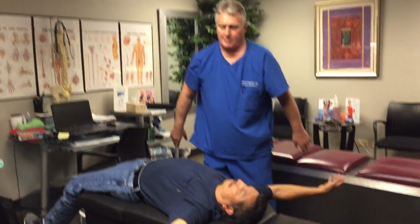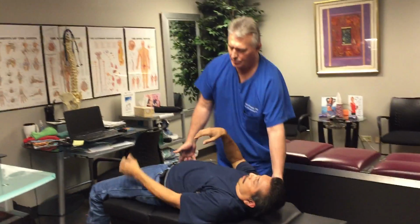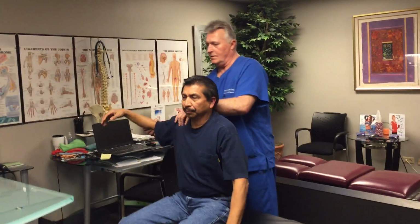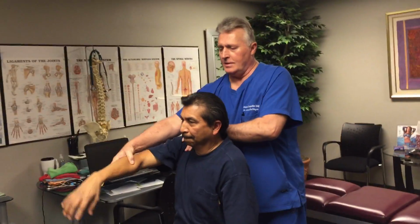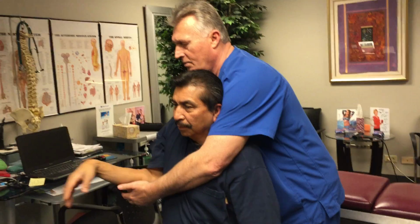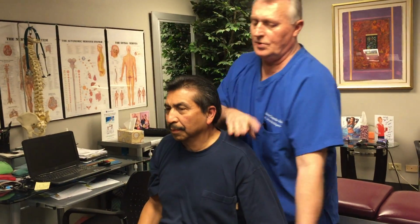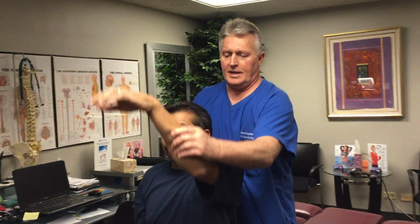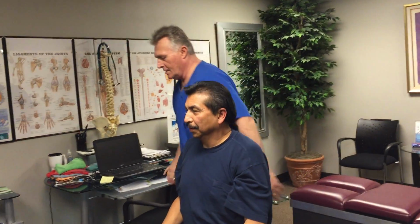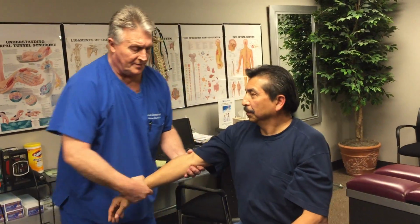There we go. Good job. Okay, now let's sit you up and face that way towards your knee. Now already you can see his posture has changed with his head coming back further just with doing that. And I haven't even shot him yet. There we go. Good. He's been having some shoulder blade pain too, right?